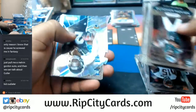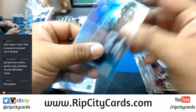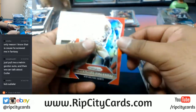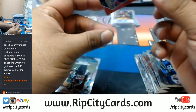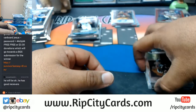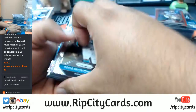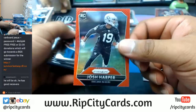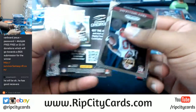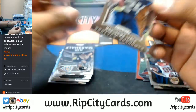T.J. Yeldon for the Jaguars. Man, my boy still hasn't panned out there for the Jags. Is he still even on their roster? Marques Colston for the Saints, red. Big B, what is that? Josh Harper, red, for the Raiders. Marshawn Lynch fireworks die cut for the Seahawks.